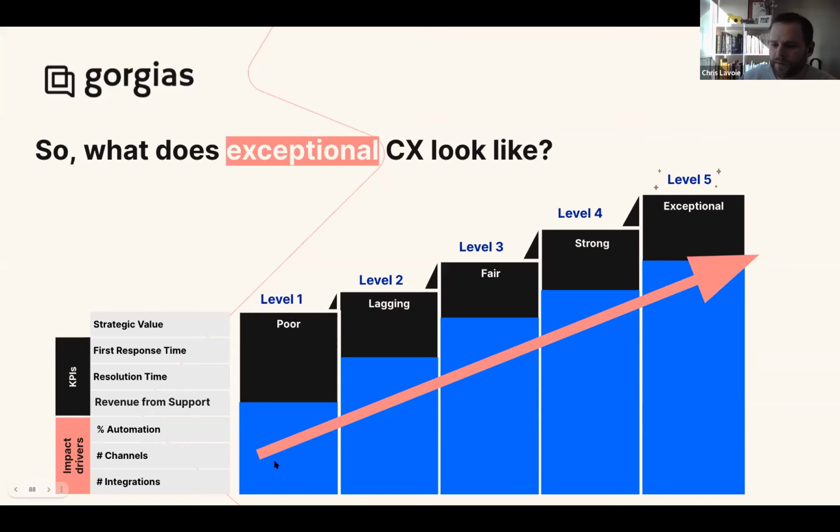In terms of impact drivers, the exceptional brands on the CX side of things are automating a heavy percentage. So above 20% of your entire ticket volume should be automated. You should be interacting with customers over 6 to 8 different channels, which could be SMS, could be email, could be live chat, it could be Facebook, could be Instagram. So that's what the best brands are doing.